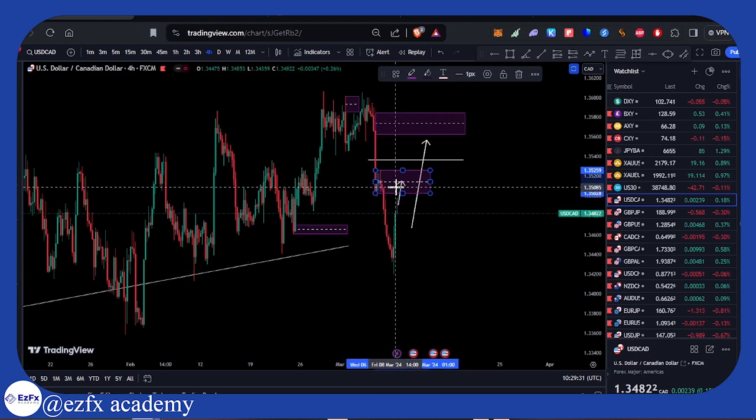Now, if after price gets into this zone, I get a lower time frame confirmation telling me that it's very, very possible for us to have price continue bearish, then definitely I'll be looking out for sales from this zone, this initial zone.